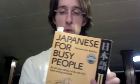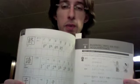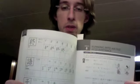In volume 2, you start on kanji, where after every chapter they'll have the kanji, how to write it, one or two different combinations. Volume 2 starts on kanji and slightly more complicated sentence phrasing, and eventually you move on to volume 3. I can pretty much do everything in here now.